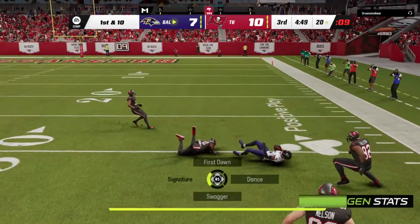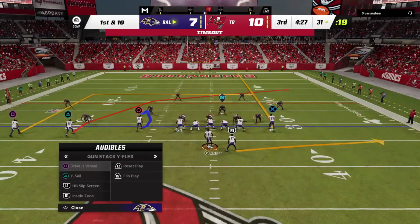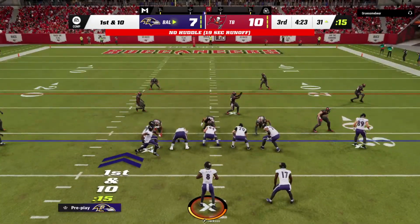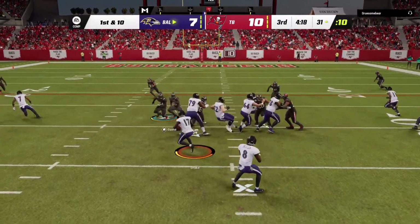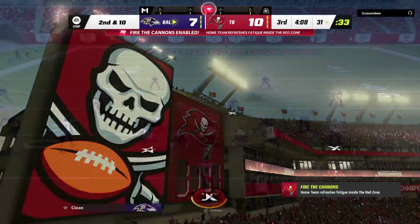And that's caught inside the 35. And he'll be taken down here just shy of the 30. But for all the deserved accolades Lamar Jackson gets for his running prowess, his deep ball, it's really a thing to behold as well. On first down, Drake trying to run inside, but nothing there.